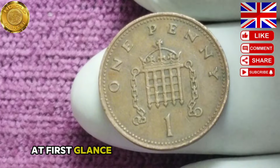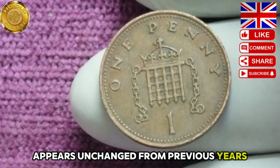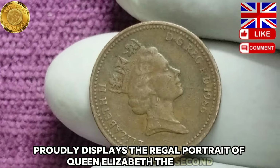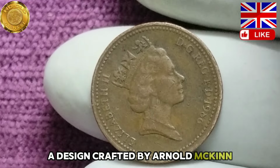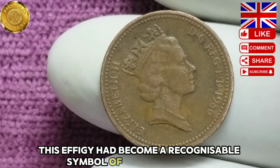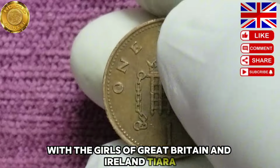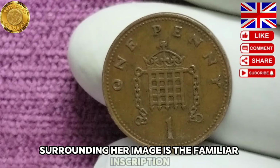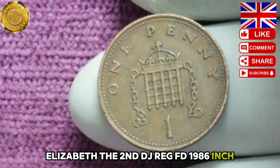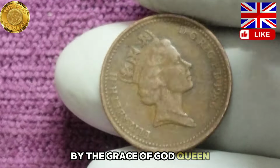At first glance, the design of the 1986 one-penny coin appears unchanged from previous years. The obverse, or front, proudly displays the regal portrait of Queen Elizabeth II, a design crafted by Arnold Machin. Since its introduction in 1968, this effigy had become a recognizable symbol of British currency, featuring the Queen adorned with the Girls of Great Britain and Ireland tiara. Surrounding her image is the familiar inscription, Elizabeth II DG Reg FD 1986, a Latin phrase that translates to Elizabeth II, by the grace of God, Queen, Defender of the Faith.